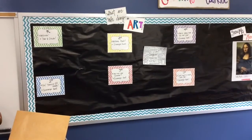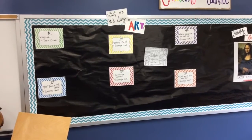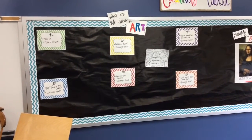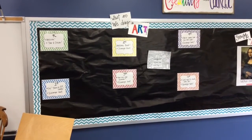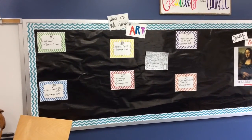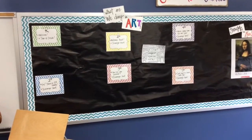Okay guys, this ball right here is going to be your clue into what we're doing in art that week. Normally there'll be samples up here and examples, and then on the little sheets of paper that say K, 1, 2, 3, 4, 5, it will say kind of what we're working on, what skills we're working on developing. So if you ever want to know what's going on, check out over here.